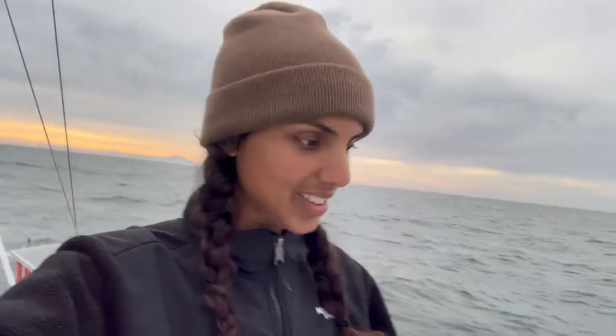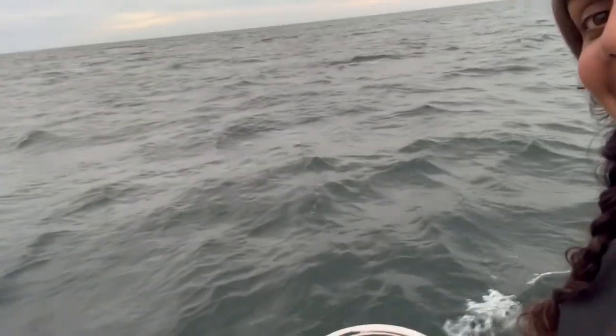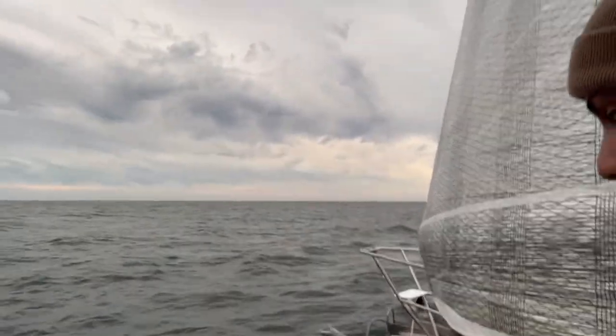As the boys sleep and I'm a bit bored, I'm gonna try to film myself with the dolphins. Or record me falling in the ocean. Hopefully not this option. Look at them. Just following the boat.